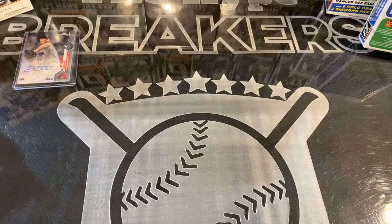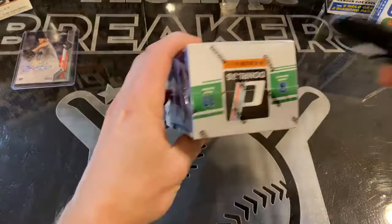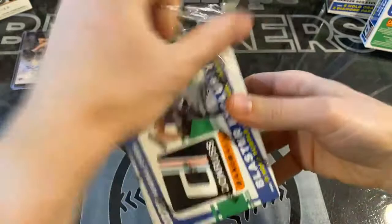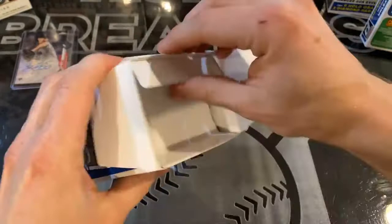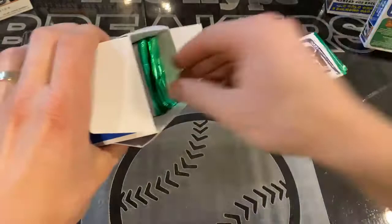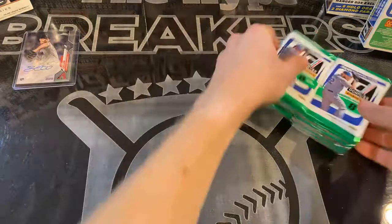All right, let's do another blaster out of Donruss, and then we'll do our first mega box from Donruss. How's that sound? So again, we're 11 hollow purples in these and 5 Rapture parallels. I believe that Wander Franco rated prospect was one of those Rapture parallels. Really sharp card. I'm a big fan of Mr. Franco. Got high hopes for him. There's our empty box security thing in the bottom. Let's get to it.